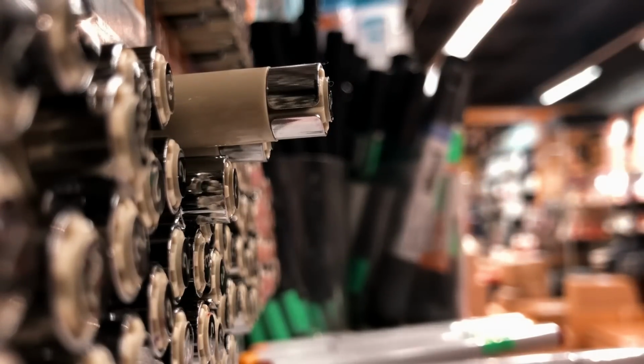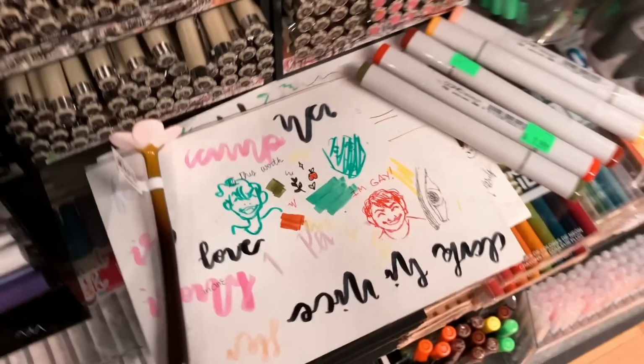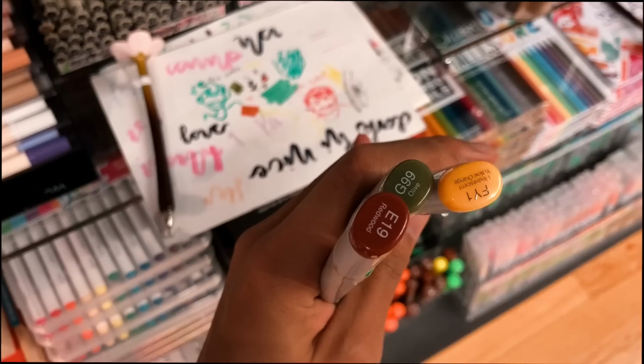None of them smudged, and I really loved all the colors that I chose. The one color that I didn't really like was the turquoise blue color, so I ended up just choosing three of the Copic markers.